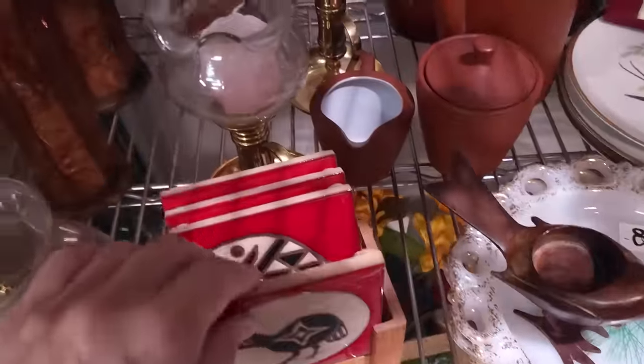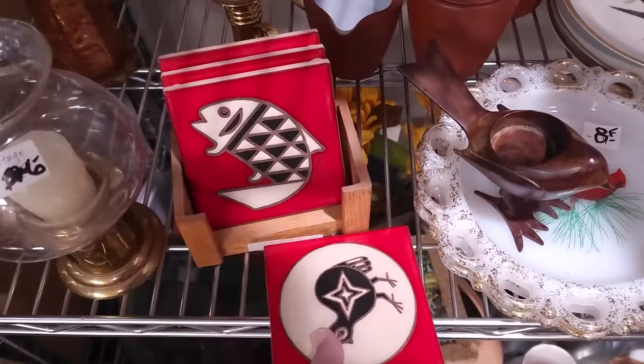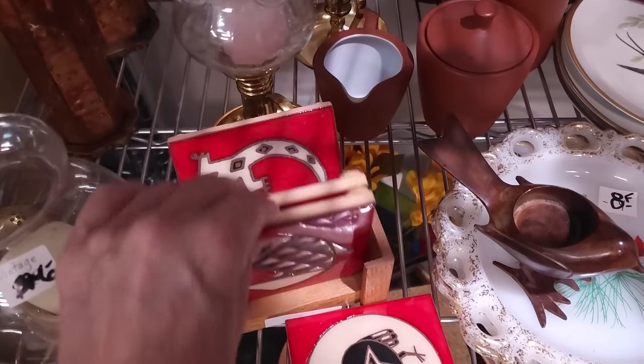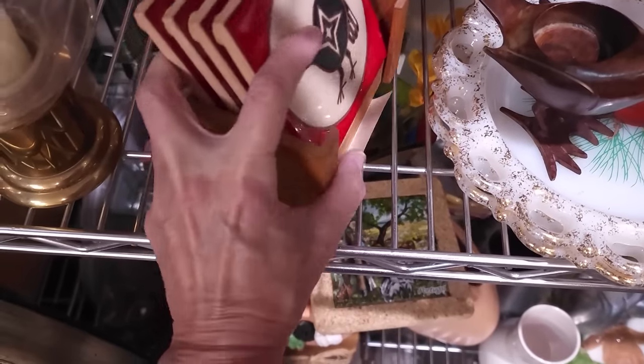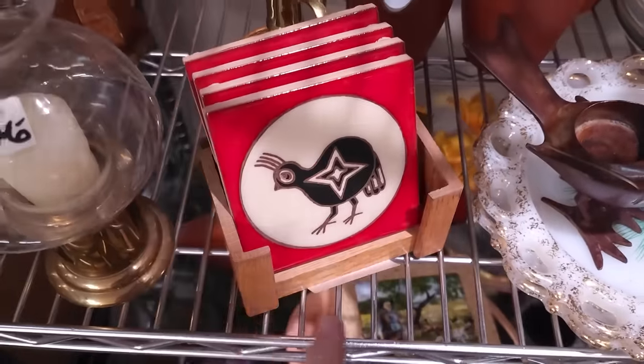I like these coasters. Little Southwest. Are they Southwest? No. Maybe not Southwest Native American. Maybe they are Northwest. But they are Native American artwork on these kind of clay coasters. It's $10 for that set. You know what? I'm going to pick those up too.